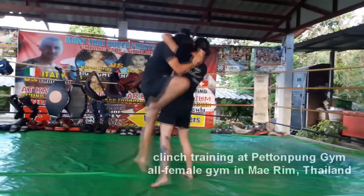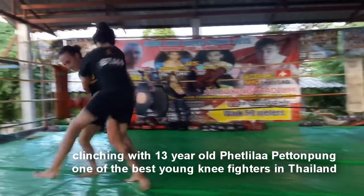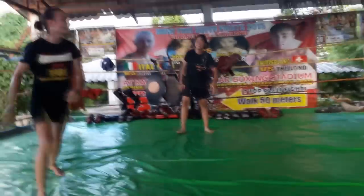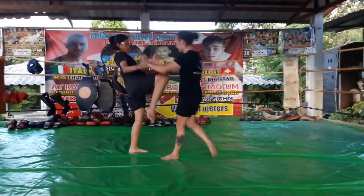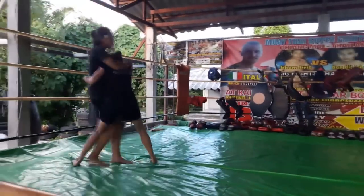Alright, so this is clinching up at Pettonpung Gym in Mae Rim in Chiang Mai. And I'm clinching with Pet Lia. She's about 13, maybe turned 14 by now. She just put me down. That's her mom clapping on the side. She has that thing on her head because she has a headache. It's like a menthol patch. But she just put me down, so I had to get her back.